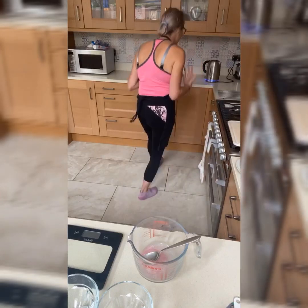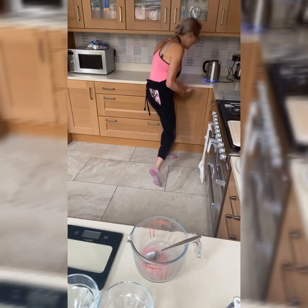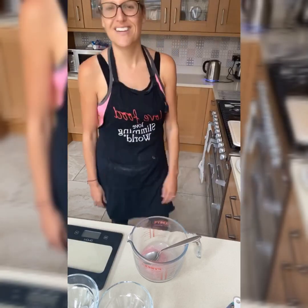Come on, kettle. I need a fast boiling kettle. Come on, come on, come on. It's nearly there. Sorry, peeps. I usually have it boiled before I come on here.